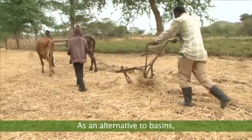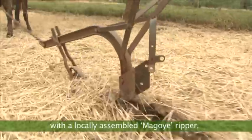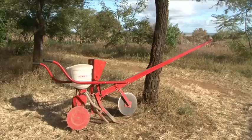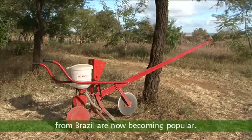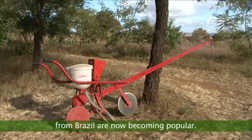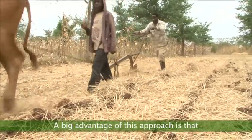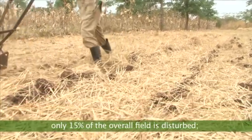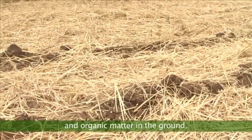As an alternative to basins, the land may be ripped using oxen with a locally assembled Magoya ripper mounted on a plough frame. In some areas, ox-drawn planters and fertilizer drills from Brazil are now becoming popular. A big advantage of this approach is that only 15% of the overall field is disturbed. This keeps soil structure intact and organic matter in the ground.